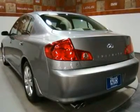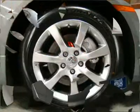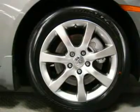We can also provide very competitive rates and terms on financing with approved credit. We have a great selection of pre-owned vehicles in stock. Many of them are of similar style and price range.